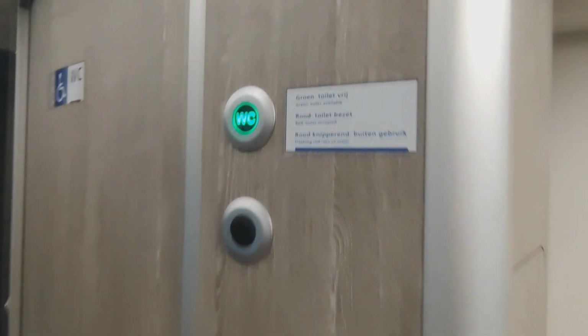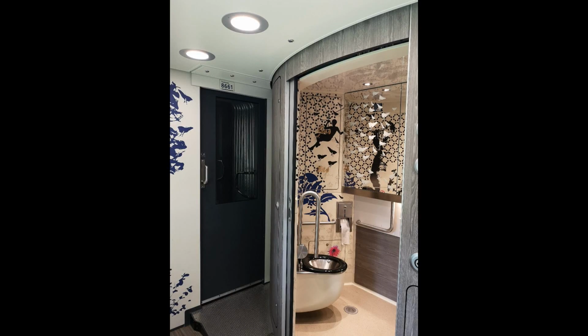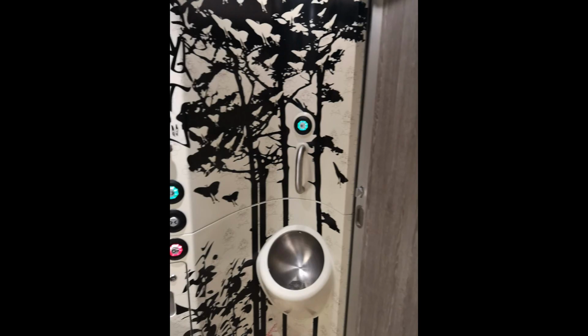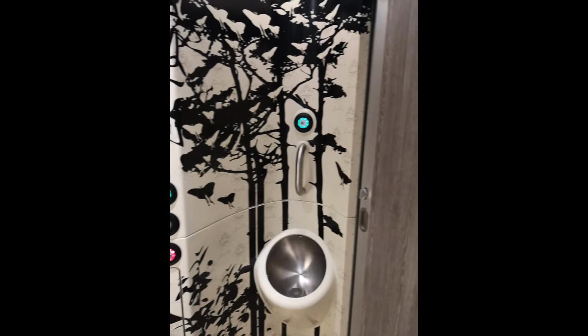The disabled toilet has been improved too. Whilst it is a tiny bit smaller than before, the door is now running on electricity. I remember in 2019 that the disabled toilet had a small urinal on the opposite side. I seriously have no idea why this was included, unless it was for an assistant who also needed a leak at the same time, but I'll show proof that it existed.